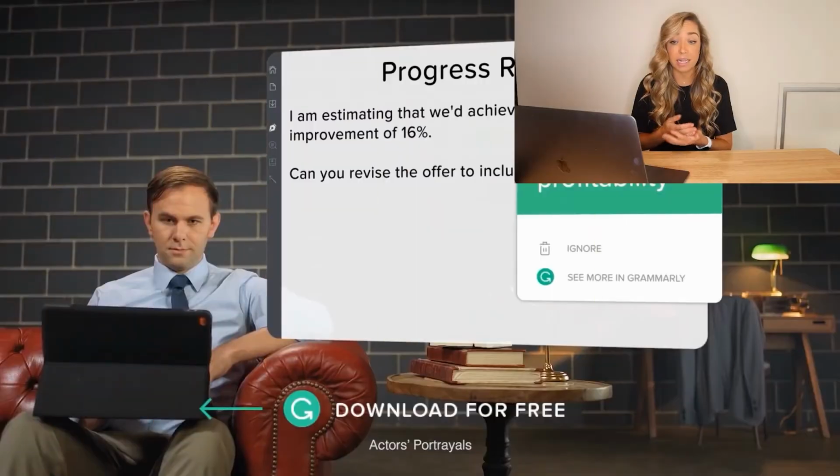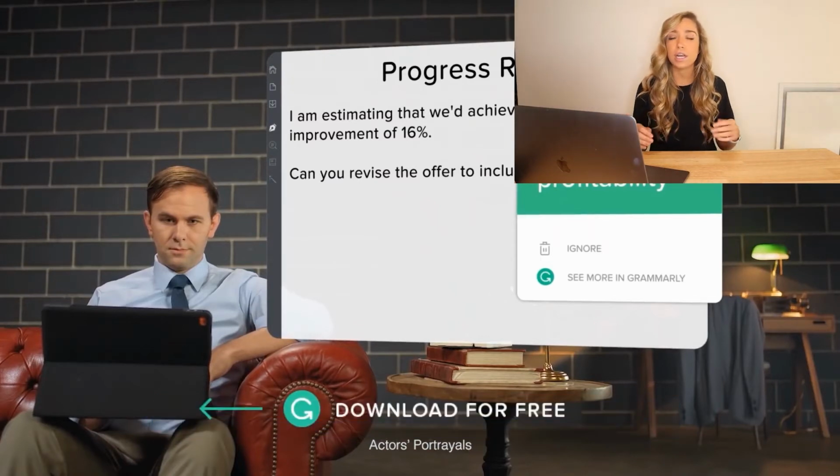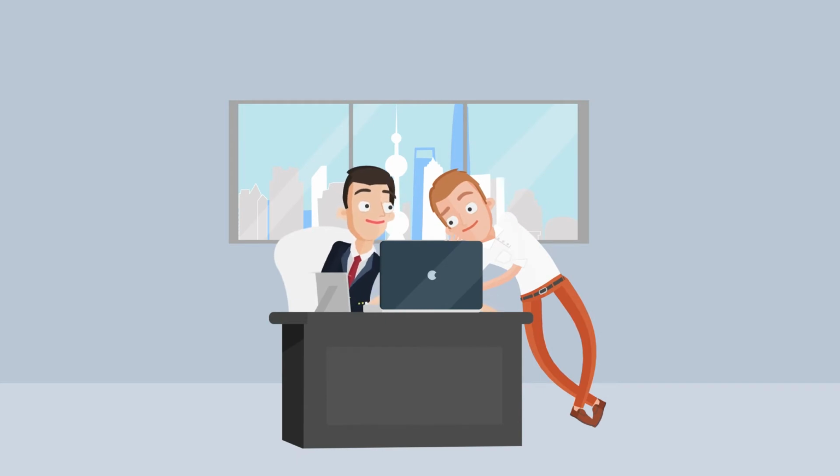But then this next part that says, I write pretty much all day, every day, and this guy's dressed like a business guy, he's a little bit older. So then for anybody that was maybe starting to discount it saying, oh, I don't need that, I'm experienced, this is what this next guy is doing. He's saying, hey, stick around, even if you're confident, Grammarly might still be for you.